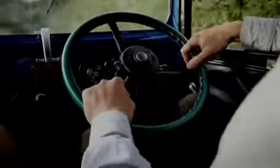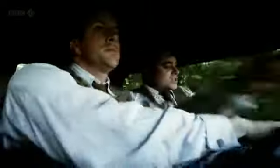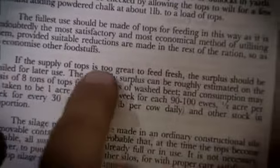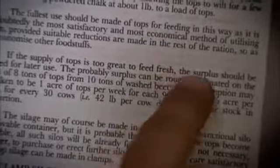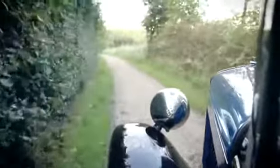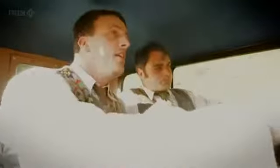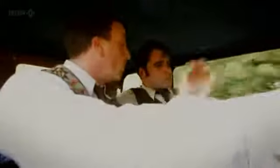Fresh sugar beet tops are equivalent in feeding value to the same weight of Swedes. Wow. And in normal weather, they may remain fit to feed for several weeks. Yes, but if the supply of tops is too great to feed fresh, the surplus should be ensiled for later use. That's the idea, Peter. If we make a silage clamp or we get some kind of drum we can get the silage in, we can use that feed all the way through the winter.